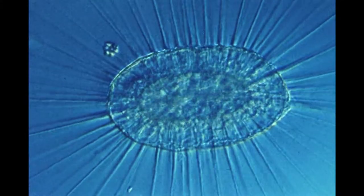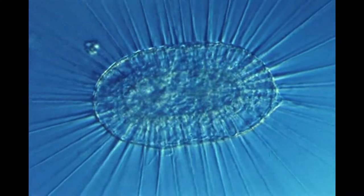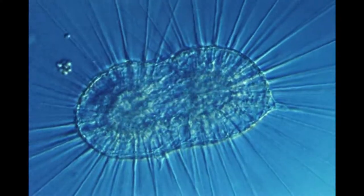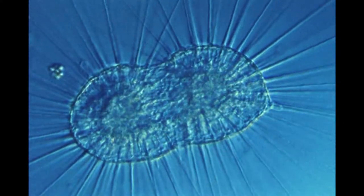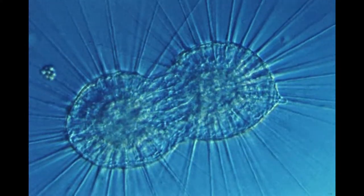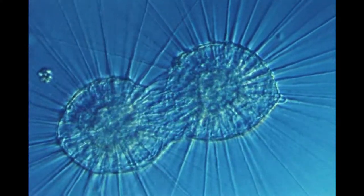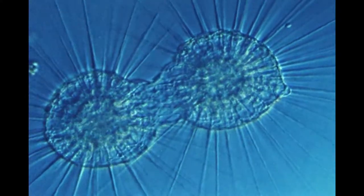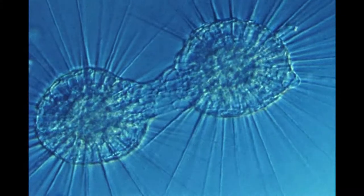Fission of Echinospherum frequently occurs after feeding. A constriction appears in the cell body, dividing it into two roughly equal parts, each with a complement of nuclei. In about 20 minutes to half an hour, the process is complete.